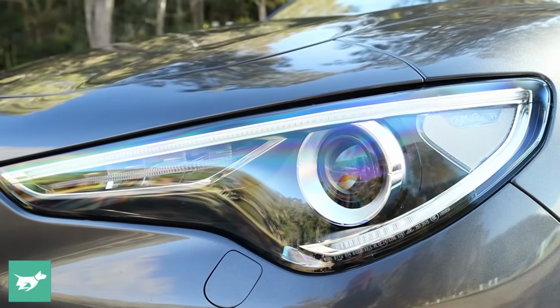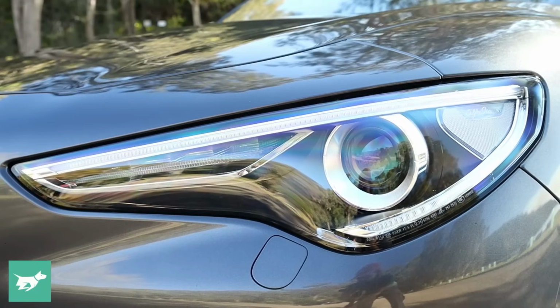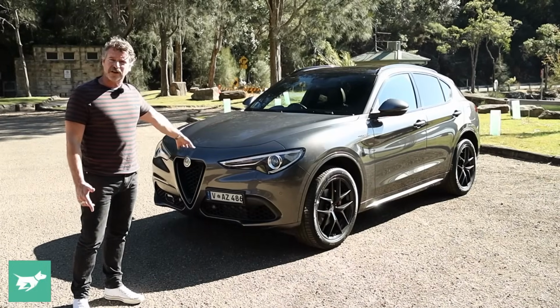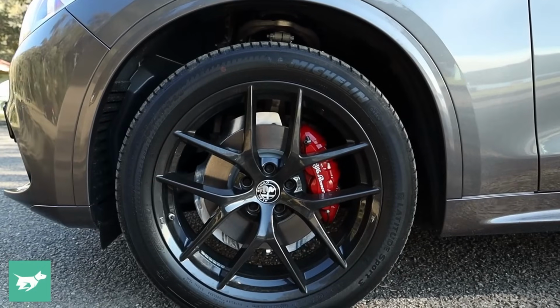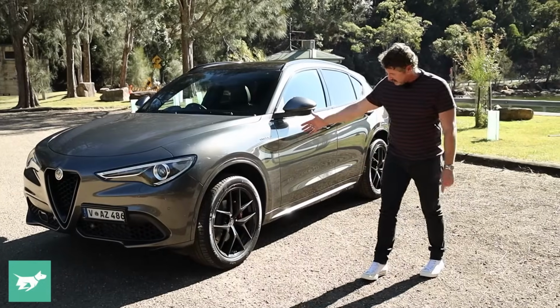At the front here, the Stelvio Veloce has the same lights as other Stelvio models, which is a normal Stelvio and a Stelvio Sport, which means it has this adaptive front lighting system with adaptive high beam and a few other things. These wheels are also Veloce specific, which are 20-inch wheels with Michelin tyres.